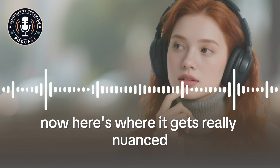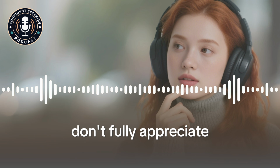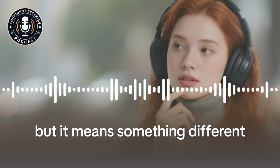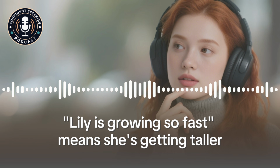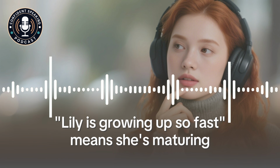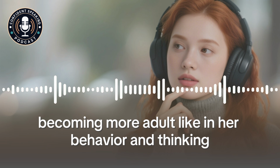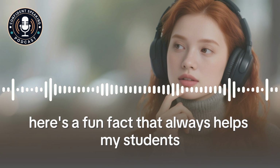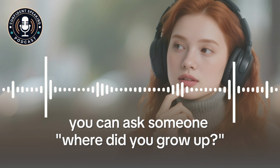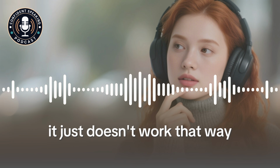Now, here's where it gets really nuanced, and this is something that even some native speakers don't fully appreciate. You can actually use grow with people too, but it means something different. Lily is growing so fast means she's getting taller, bigger physically. Lily is growing up so fast means she's maturing, becoming more adult-like in her behavior and thinking. Here's a fun fact that always helps my students remember this distinction. You can ask someone, where did you grow up? But you'd never ask, where did your business grow up? It just doesn't work that way.